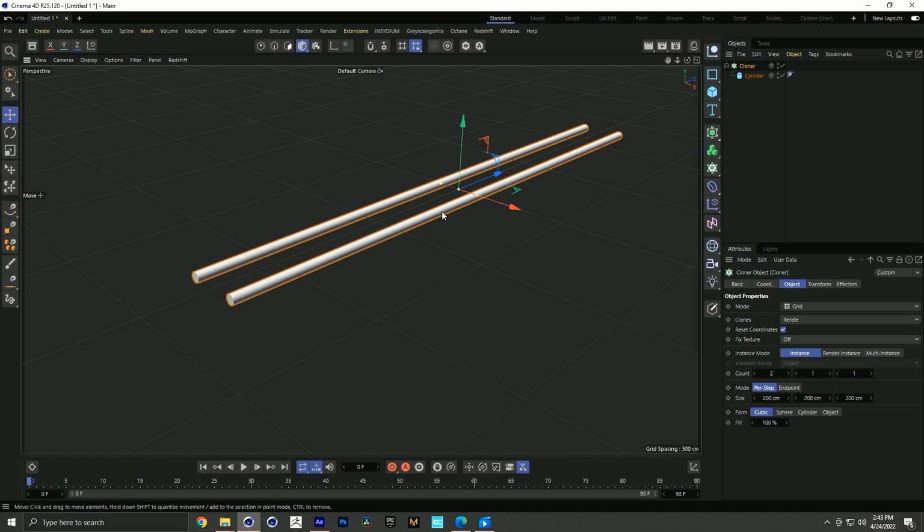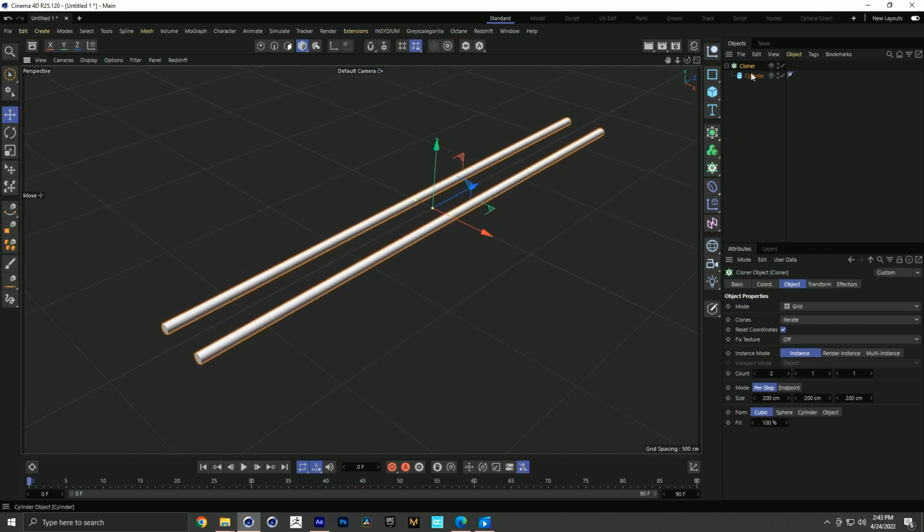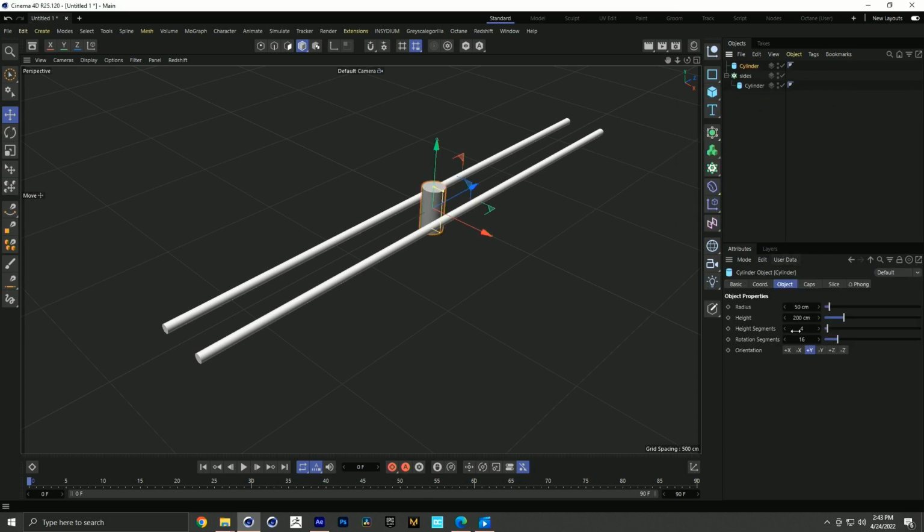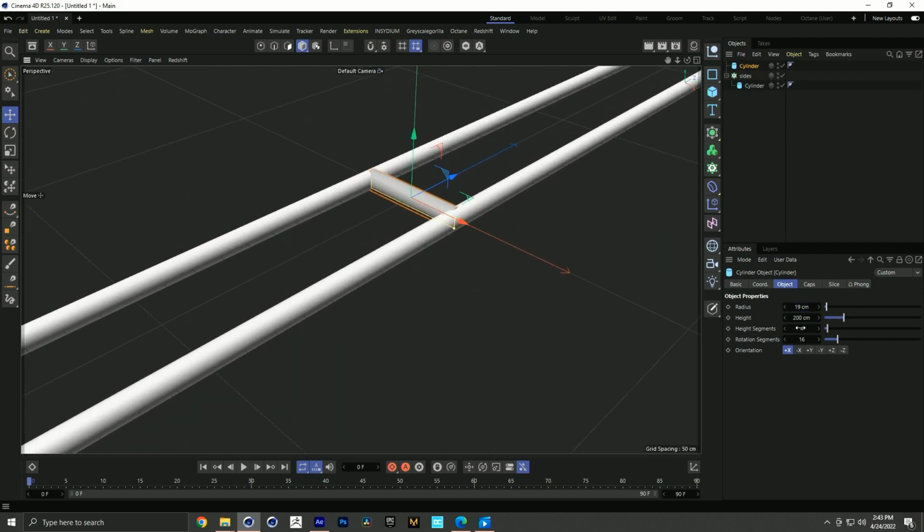So I've already set up the sides of the DNA at this point. And with that said, I'm going to call this sides. I like to label everything. Let's create another cylinder. So Shift-C, type in cylinder. And then let's make that orientation +X, and the radius is going to be 19, so just a little bit bigger than those side strands. The height of that, we'll leave at 200.